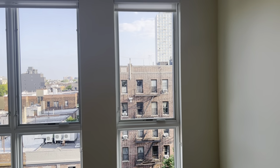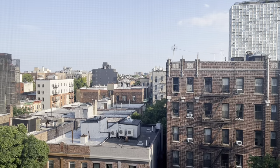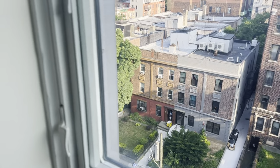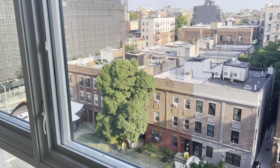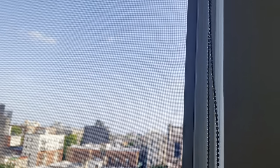Great wall of windows. This is south-facing over Clarkson Street. There's solar shades on the windows out here.